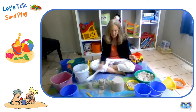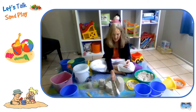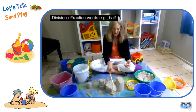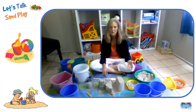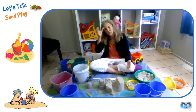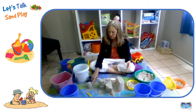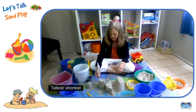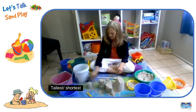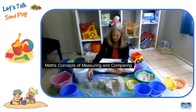We could then even try and chop this in half. So we can talk about half as well. We've got, oh no, half our sandcastle stayed standing and half fell down. Oh no. So then we bring in more maths vocab here. Tallest and shortest. So again, measuring. Ooh, let's measure. This one is, let's see, one dinosaur height, but this one's only half a dinosaur height.